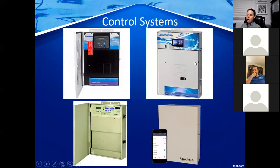Since we're running a little longer, I don't want to touch too much on these control systems, because really all they are is a bunch of relays that allow you to control your pool equipment. If you have one of these control systems, it is also your saltwater control system as well. The cell will plug into this instead of that other computer that I showed you. Some people have this Hayward Pro Logic. New pools now are being built with the Omni Logic, which has a touch screen.